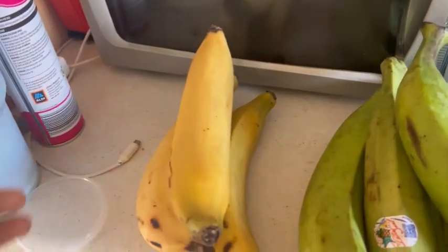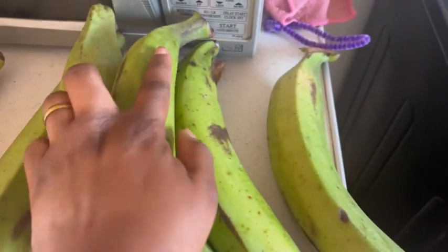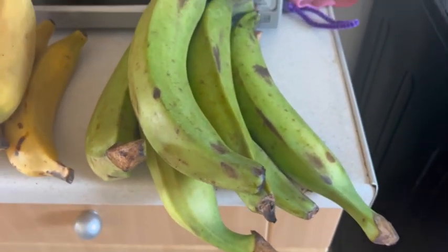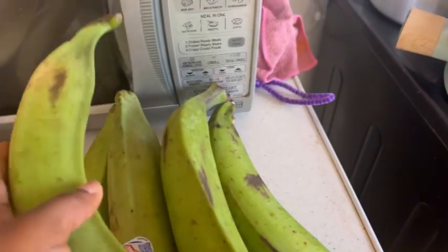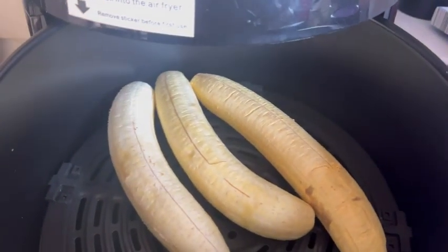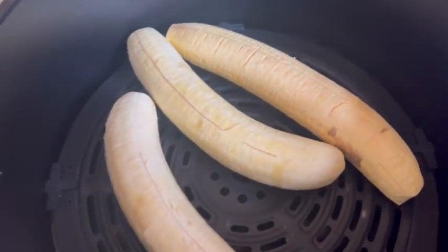I got 3 ripe plantain just for the kids if we want to eat both. The adults, we take unripe plantain. Yeah, we like that a lot. So I got 6 unripe plantains and 3 ripe ones. I decided to make boli before I just put the plantain in the air fryer and then start preparing to go to church.